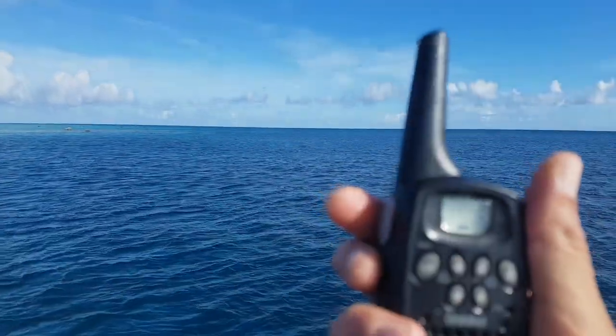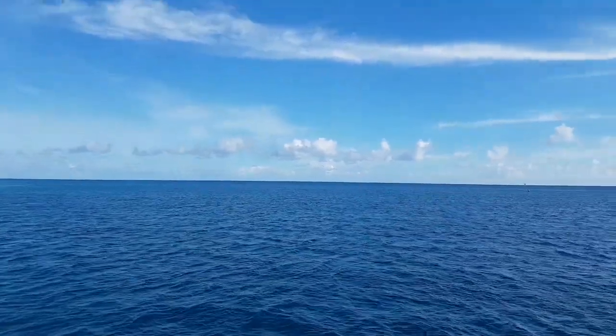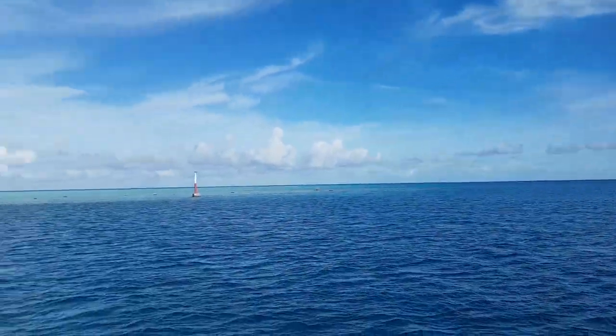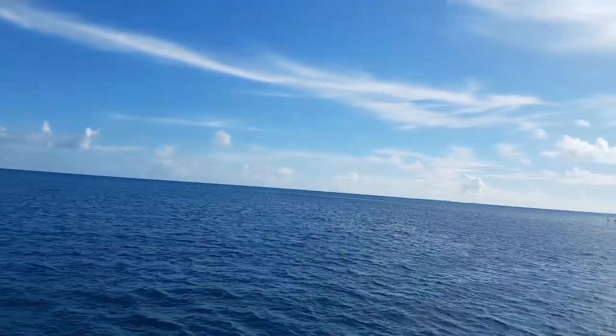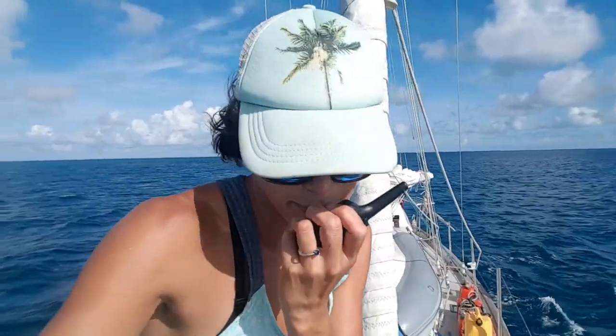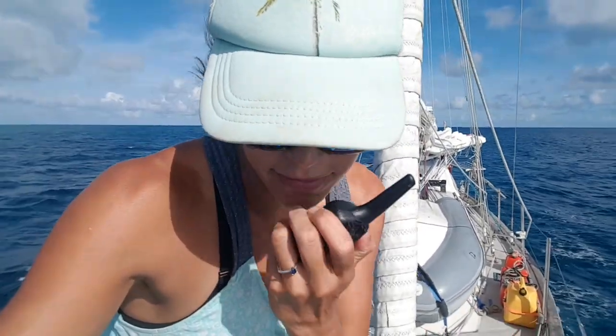Anyway, we have walkie-talkies on the go so that we can communicate a little easier without yelling. But, I mean, this is not for the faint of heart. It is a little sketchy, but super cool. I'll continue keeping a lookout, but it is not good visibility right now.